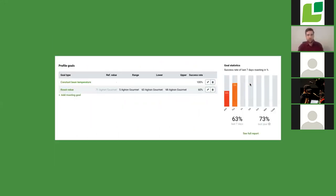If you have roast goals, you'll also see them on the profile page below your roast chart. On the right-hand side, you'll have some quick goal statistics and then a link that can take you to the full report. Roast profile goals aren't a feature on every account. We recently updated our account types where you could use a roast professional account and it's displayed.